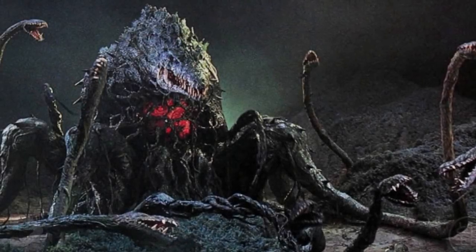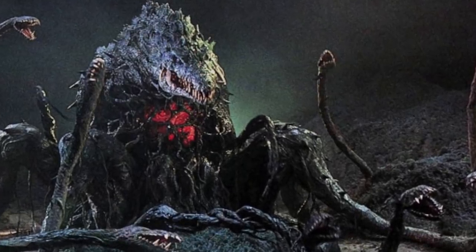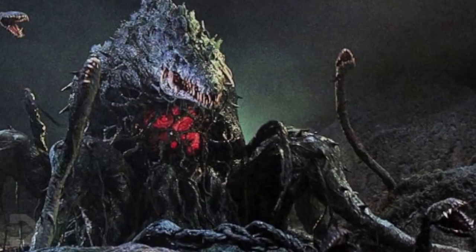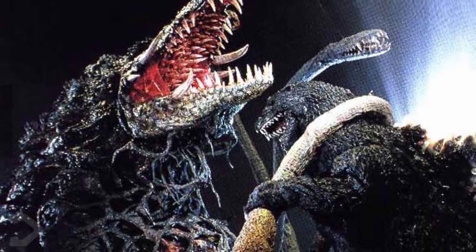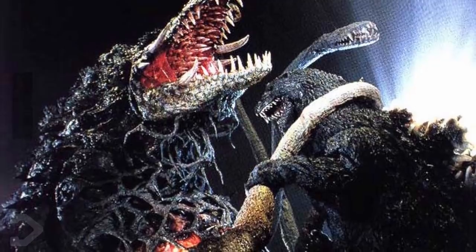Biollante. This monster was the first of many things for this era of kaiju films, the first to appear in the Heisei era, the first kaiju to be plant-based, and the first monster, at least to my knowledge, that was derived from both the cells of a plant, more specifically a rose, Godzilla himself, and the DNA of a dead woman. Created by Dr. Shiragami by splicing the DNA of his daughter, Erika Shiragami, with the cells of Godzilla and that of a rosebush, since roses were her favorite flower.